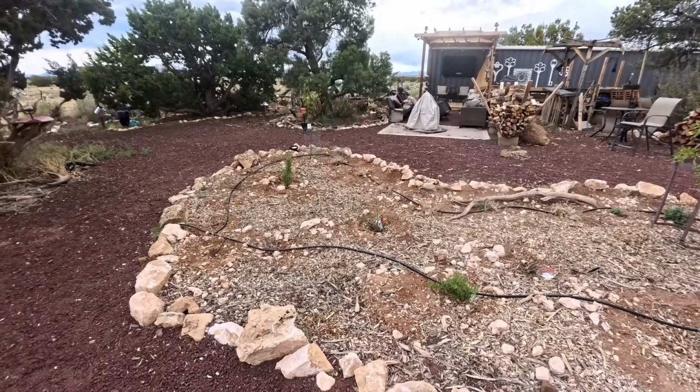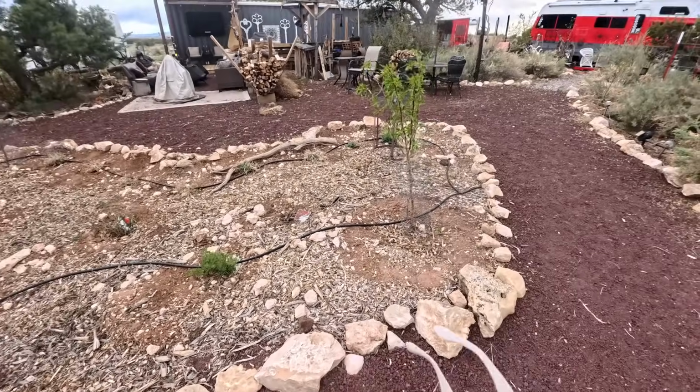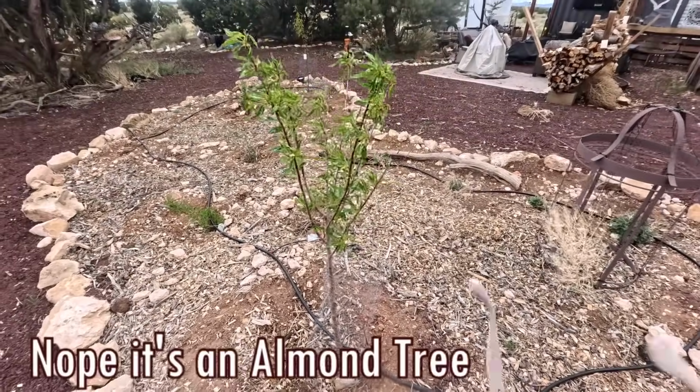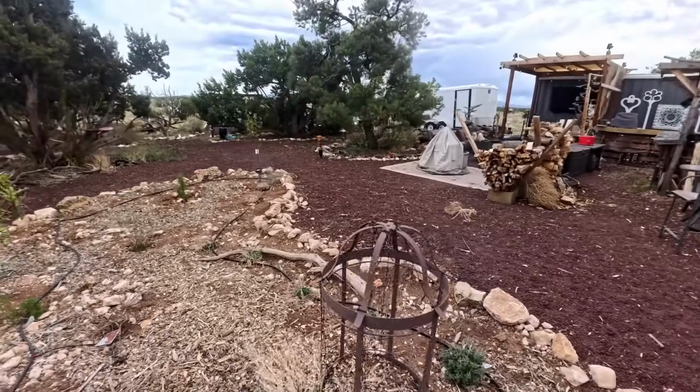This is another bed I need to lay in soil and also mulch better. But it was a new bed that I just added in. This is another fruit tree. I think it's a nectarine. And we have another one over there.